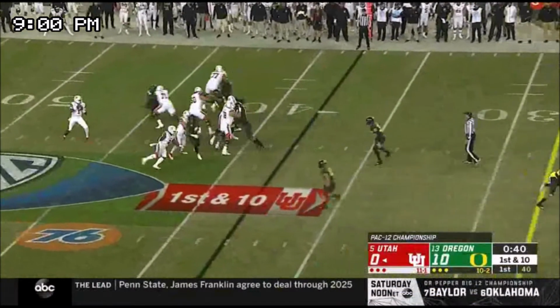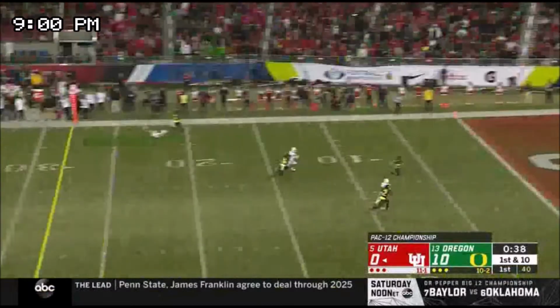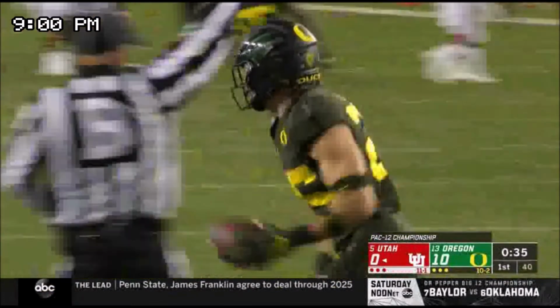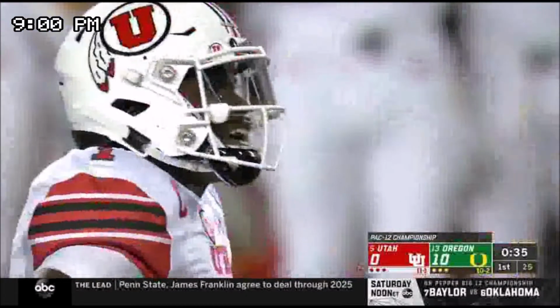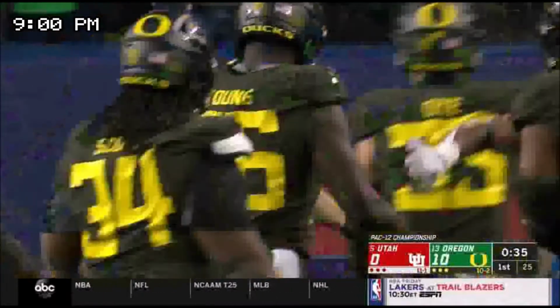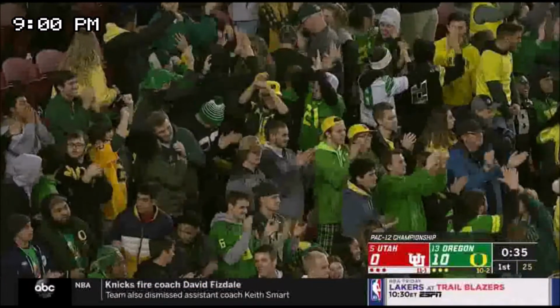42-yard run is the longest the Ducks have allowed, and now Huntley taking a shot down the seam for the end zone. It's intercepted by Breeze. The junior safety is having a monster night so far.